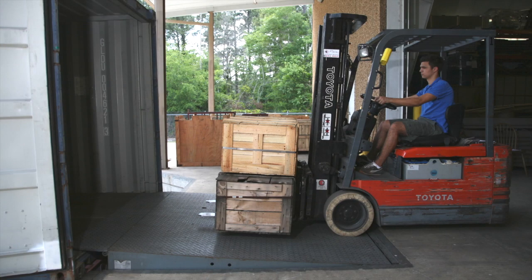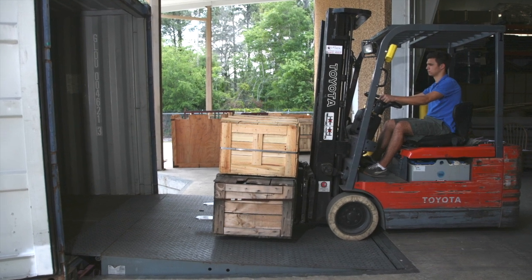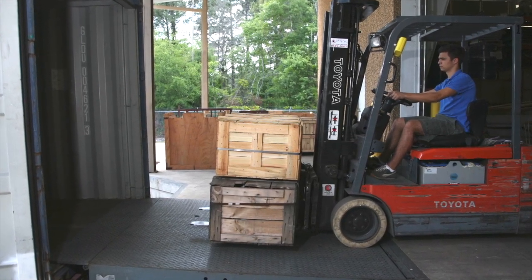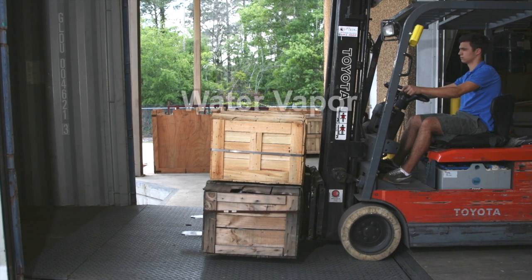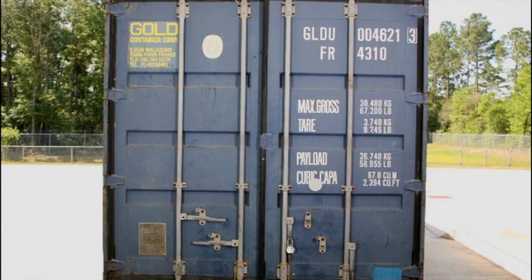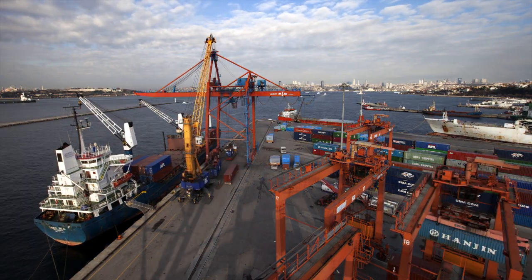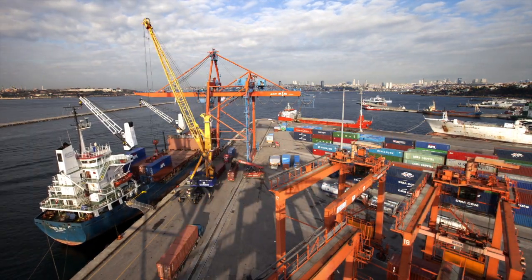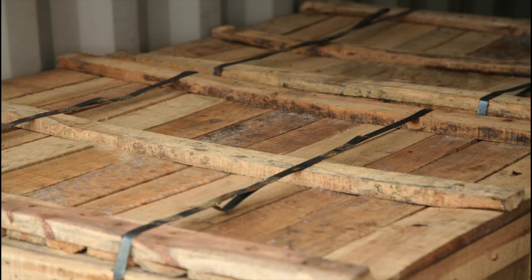First, we need to identify the sources for the moisture, and there are many. If the temperature at the location where the container is first loaded is hot and humid, there will be lots of humidity in the air. This is also called vaporized water or water vapor. Once the doors are closed, this hot and humid air is trapped inside the container. And while waiting to be loaded on board the ship, the inside temperature quickly goes up as the steel-paneled containers are exposed to the sun.